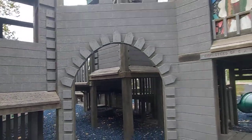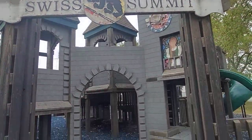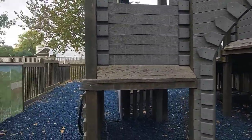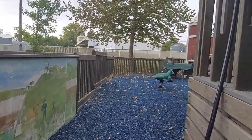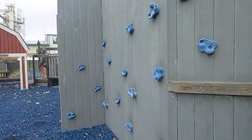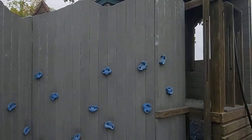Yeah, they're having fun. It's the Swiss summit. And some parts of it are getting a little older, but it's made out of recycled plastic. So the main structure is really good. Let me see if I can find them. Hey guys, look at this climbing wall. That's actually quite some climbing there.